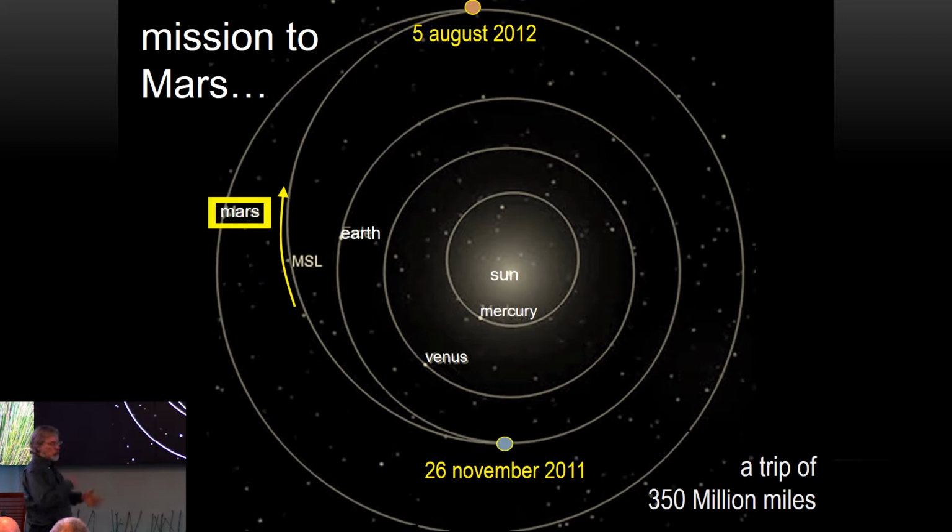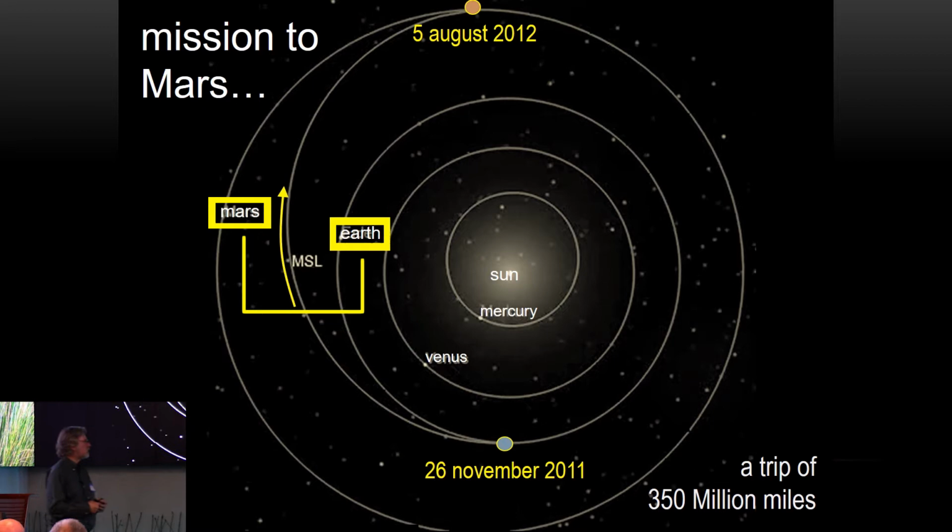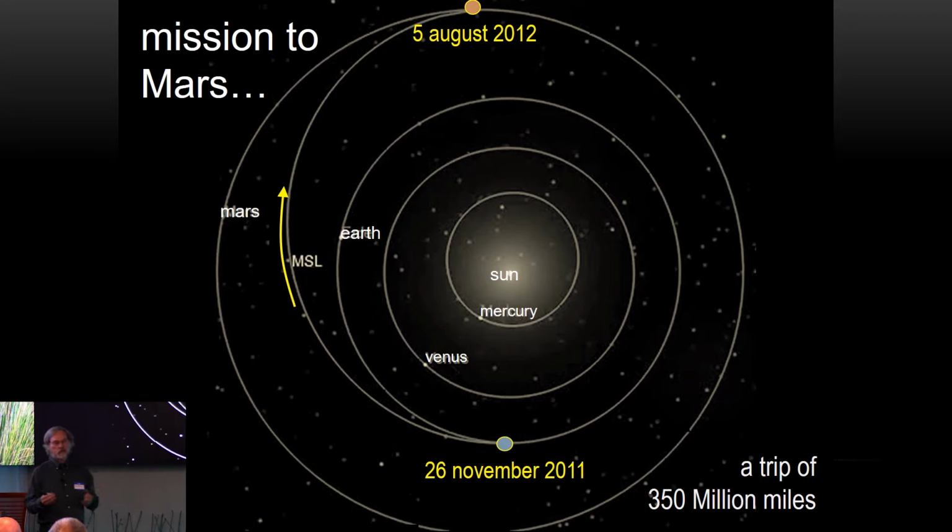Mars and Earth both orbit around the sun. Once every roughly 2 years, they come close enough together that it is attractive to try to make the trip. The distance is shorter than it is otherwise. But the trip takes, even in the best case, about 9 months, depending on how fast you travel, et cetera. But with current technology, it's about 9 months.